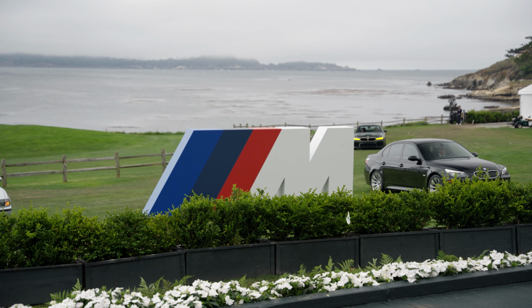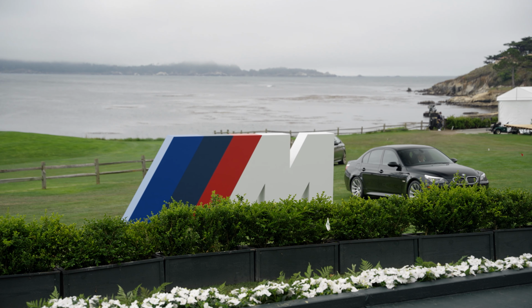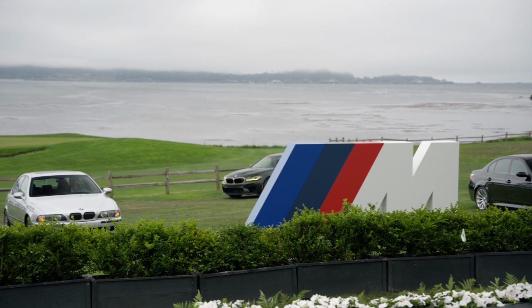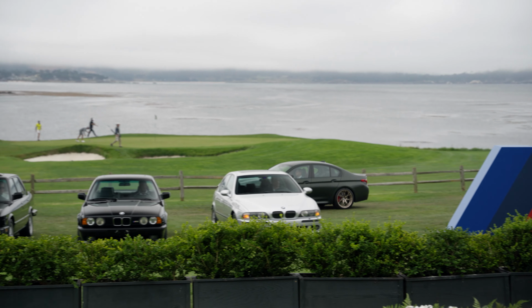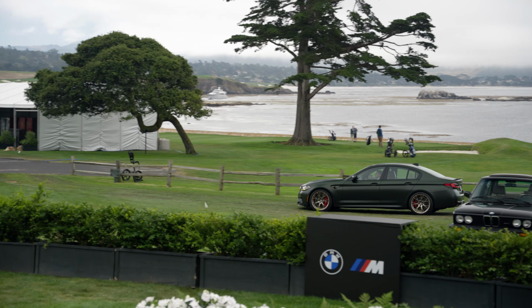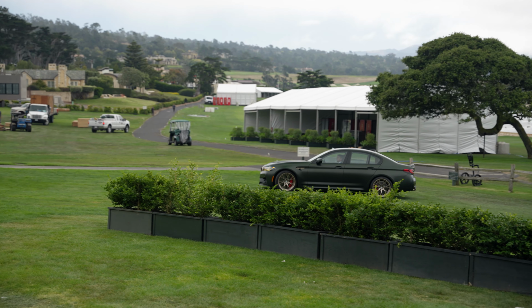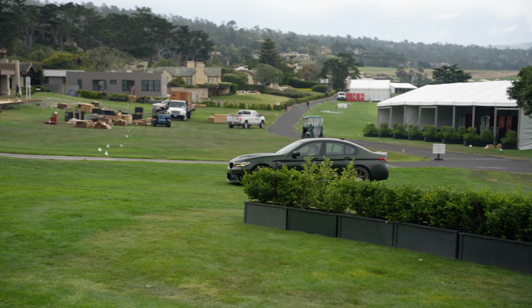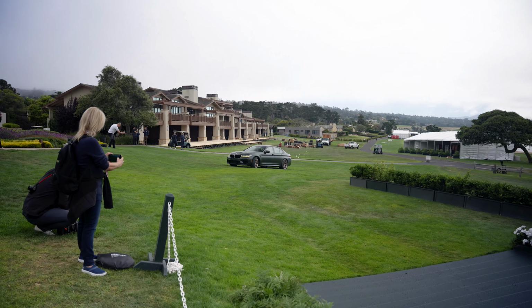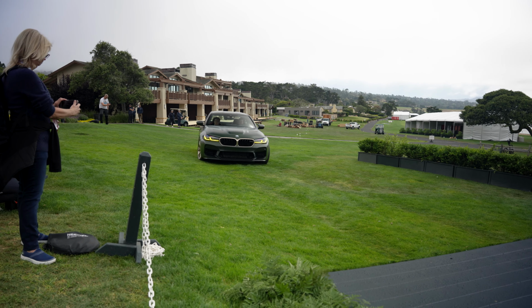For the sixth generation M5, the engineers at BMW M wanted to add to the list of superlatives. More power, more torque, faster acceleration, better handling. The M5 arrived with a full 600 horsepower, which increased to 617 when the competition package was ordered. To get all of that power to the ground, the F90 M5 was fitted with M xDrive intelligent all-wheel drive and an M Steptronic eight-speed automatic transmission, both firsts for an M5.